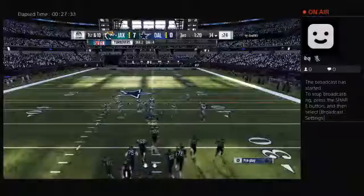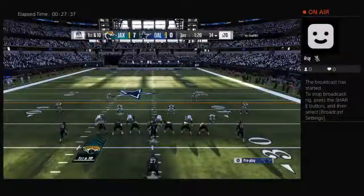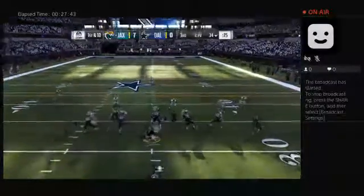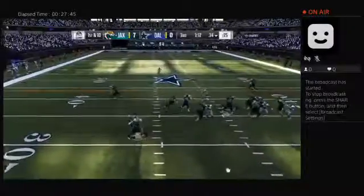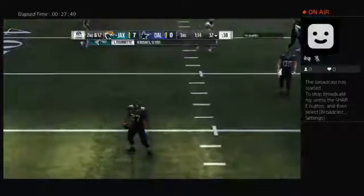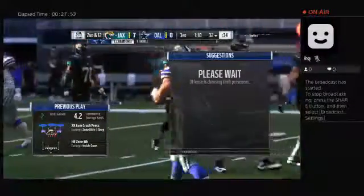Bortles leads the Jags up 1st and 10 at the 34. Trying to get the run game going. This is Fournette. And he'll lose yardage. Brought down at the 32. It's a loss of 2 there, bringing up 2nd down.